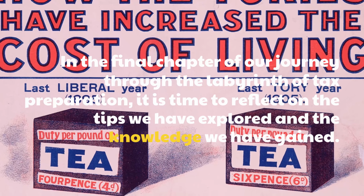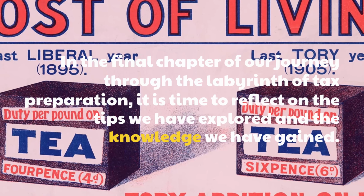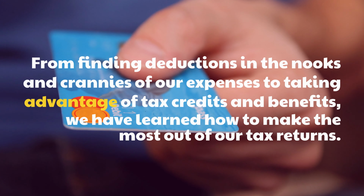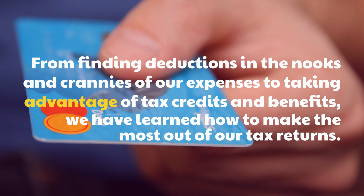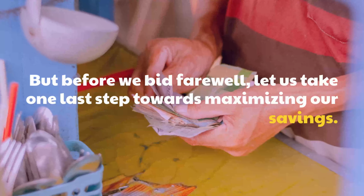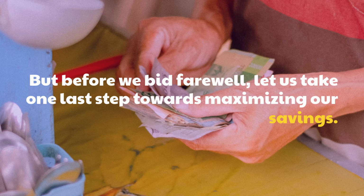In the final chapter of our journey through the labyrinth of tax preparation, it is time to reflect on the tips we have explored and the knowledge we have gained. From finding deductions in the nooks and crannies of our expenses to taking advantage of tax credits and benefits, we have learned how to make the most out of our tax returns. But before we bid farewell, let us take one last step towards maximizing our savings.